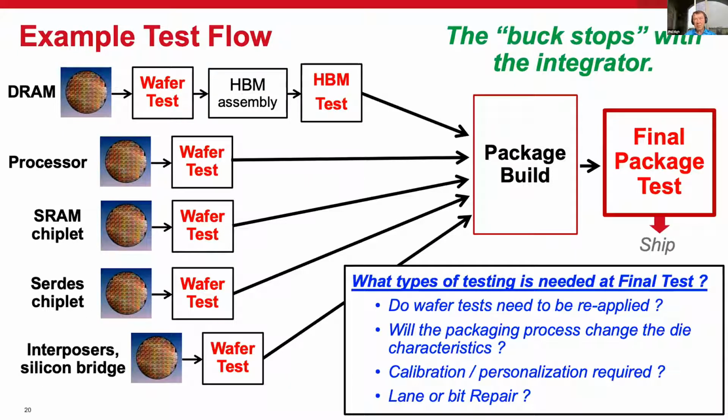And so it's a big question I'll keep coming back to, but for example, what testing do you need at the final package test? Do you need to reapply some or all of the wafer level tests? Can you even do that? What I've heard on some products is that even the packaging process itself will change the characteristics, and therefore they have to be retested at the final package level for performance. Things like calibration, personalization, harvesting, some of that will be needed for specific chiplets. All of it would be needed if you show all the chiplets like I show on the left, along with things like RAM repair and lane repair, which would be needed at the final package test. So the challenge is, how do we do all this stuff?